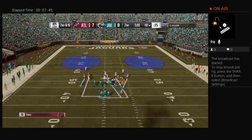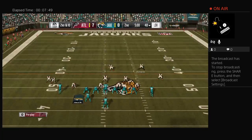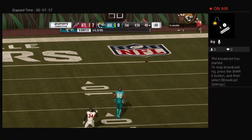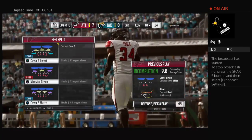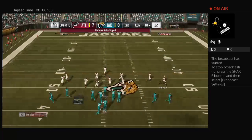After the incomplete pass, here now is 2nd and 10. Bortles. It's incomplete. Took a shot, couldn't connect. The intended target, the tight end, Austin Seferian-Jenkins. 3rd down here. Here we go.